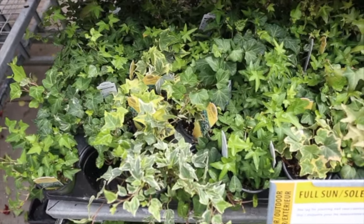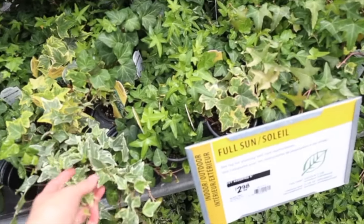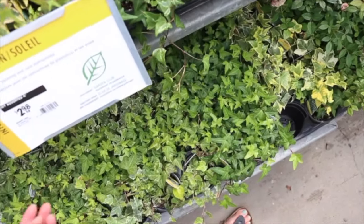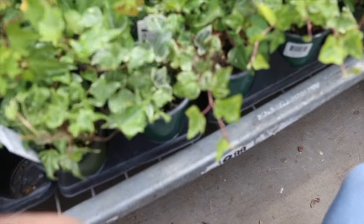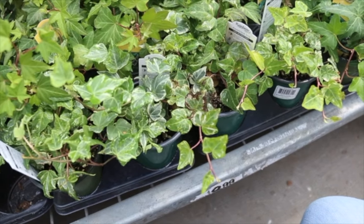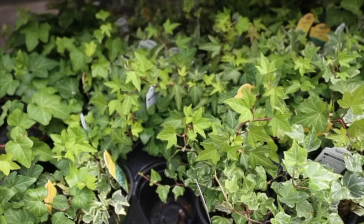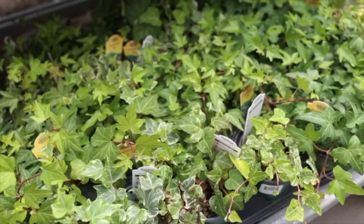English ivy will always be the one plant that I just cannot keep alive. I think they just get spider mites, and I think because we live in such a dry climate, they just really don't thrive, and they basically dry up unless you spray them multiple times a day. But I just think that they're so pretty, and they had so many different varieties here.